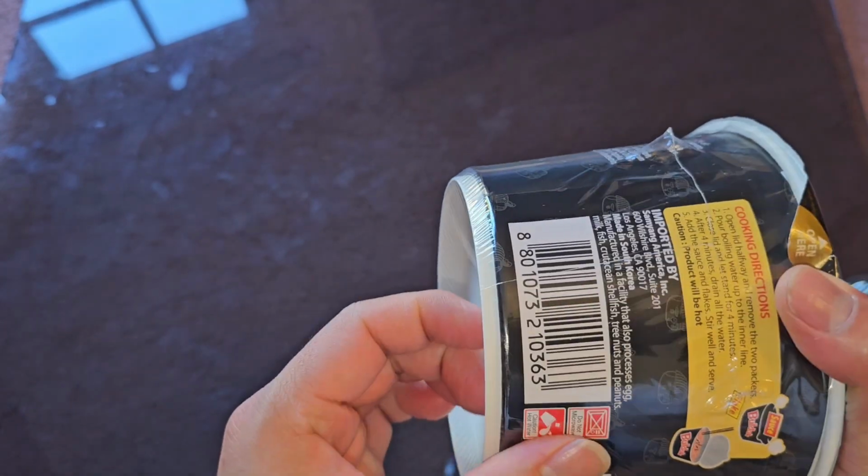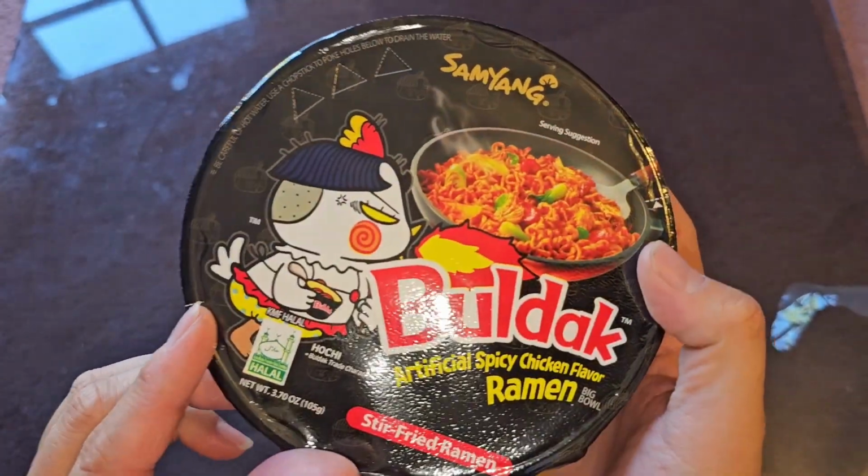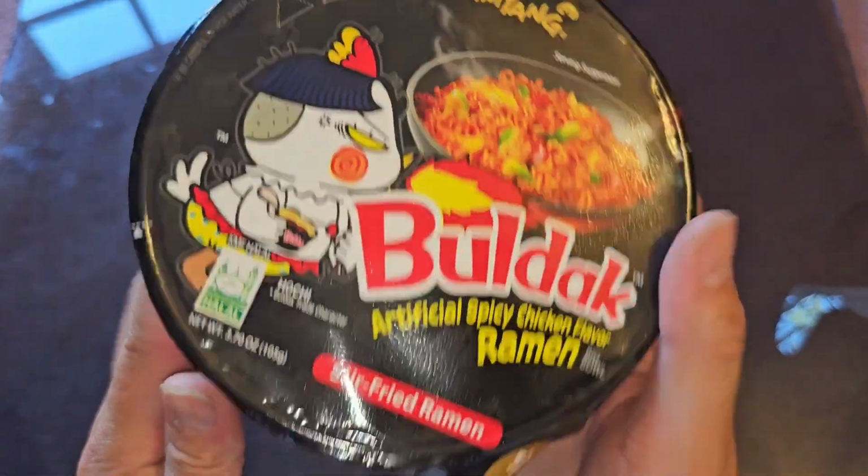So this again is also sealed. Okay, rip that open. I guess I flipped it all upside down, so it doesn't matter anymore now. And then it said to open it halfway. They actually have these lines here to show you where.